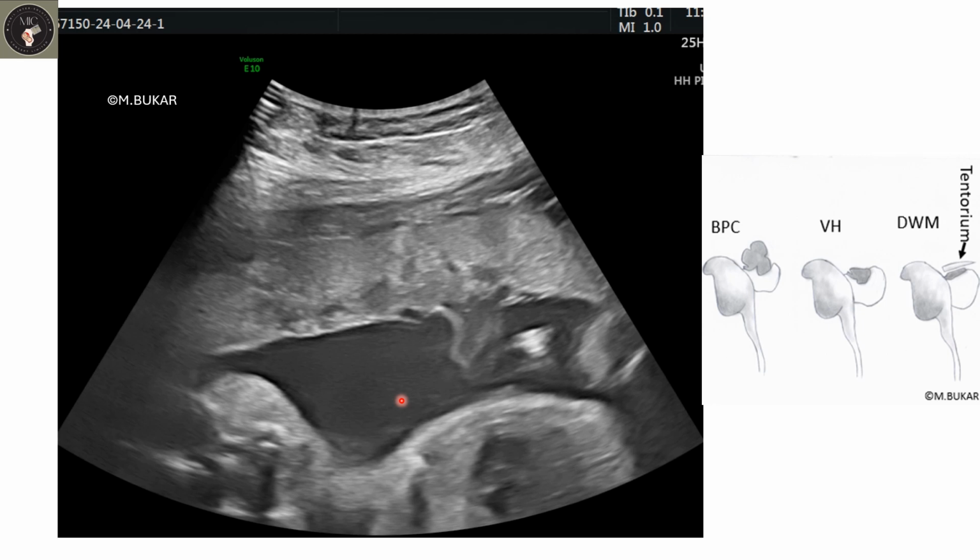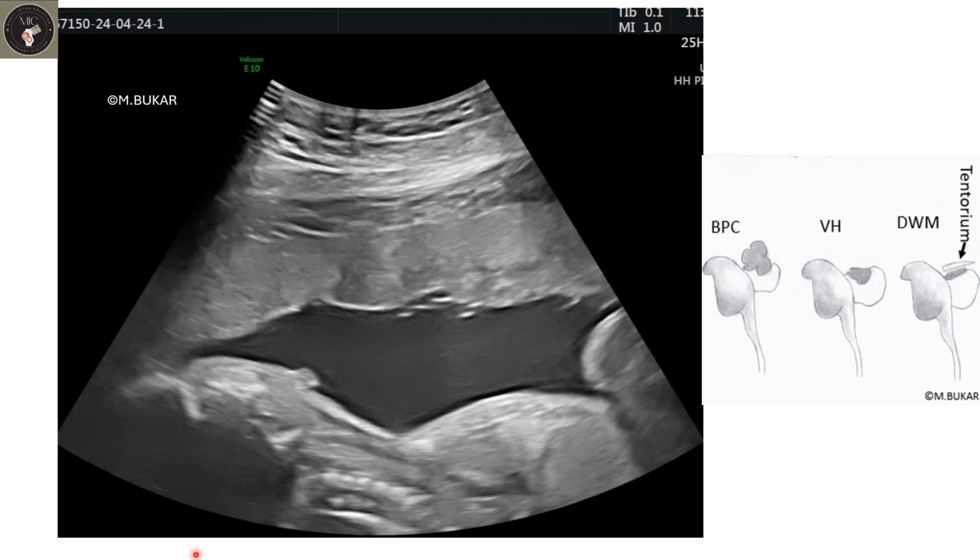Generally, if there is a communication between the fourth ventricle and the cisterna magna, then one should suspect Dandy-Walker complex. And Dandy-Walker complex is made up of these three conditions: Blake's pouch cyst, vermian hypoplasia, and Dandy-Walker malformation. In these situations, the fourth ventricle will communicate with the cisterna magna. But in megacisterna magna, there is no communication between the fourth ventricle and the cisterna magna. Now let's look at the video.